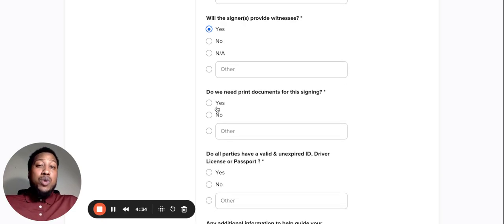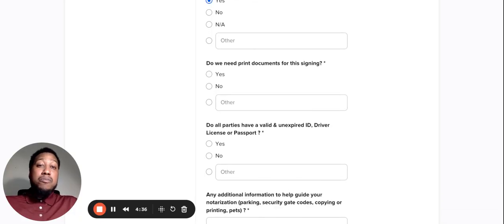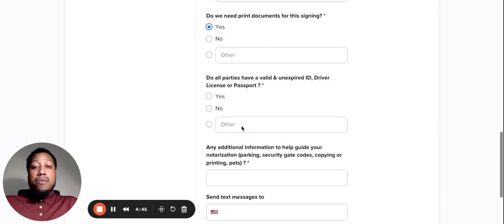We also need to know, do we need to print documents? Some of our clients require us to print. Some of our clients just send a binder to their client, and the only thing we need to do is just show up and sign. And another important piece that we need to know is, does your client have a valid and unexpired ID, driver license, or a U.S. passport? And if she has that, which we're assuming she does, we're going to proceed with saying yes.